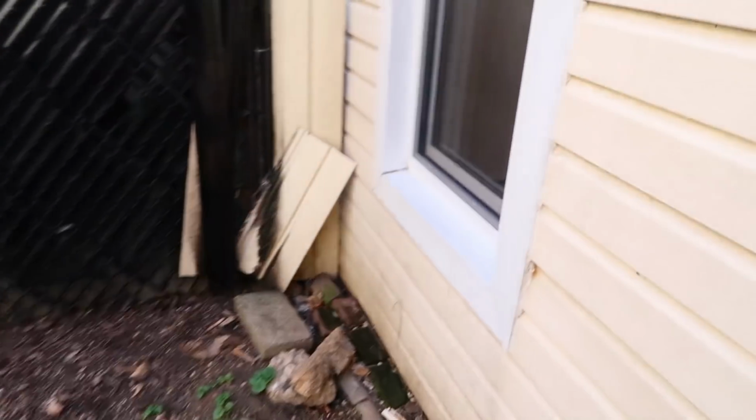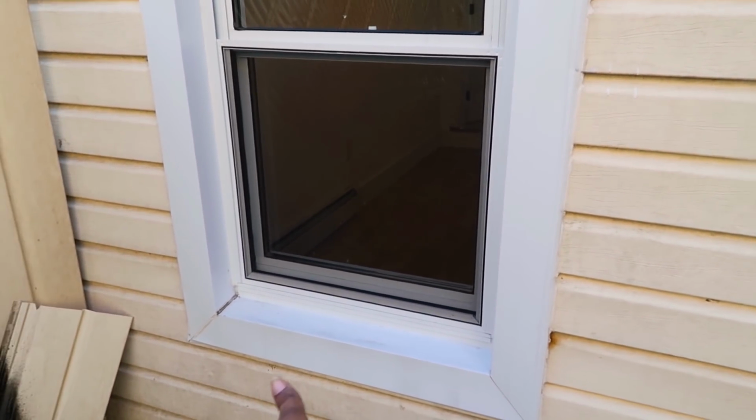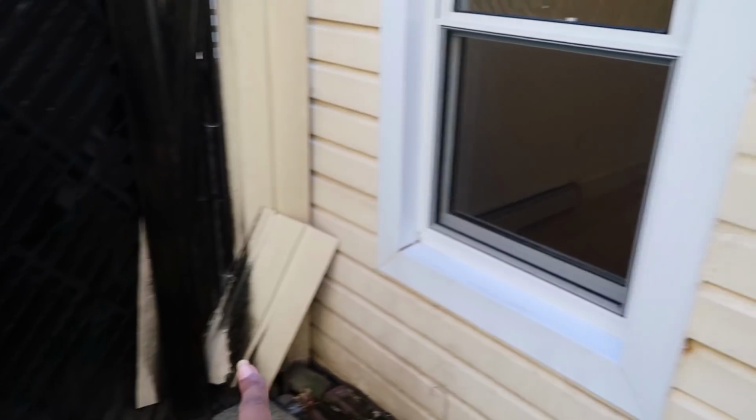So what if we made this, I'm acting like this is my house, what if we cut this out and made this like a serving station? So you put your grill and everything here, and then you could just pass everything out the window, or people can pull up and have drinks right here. I think that would be cute.